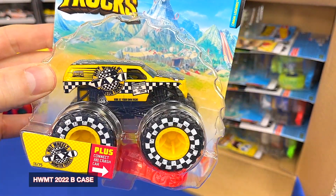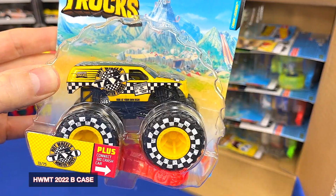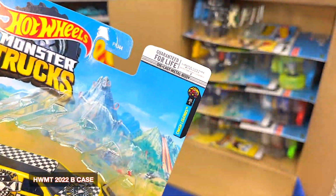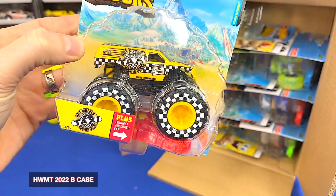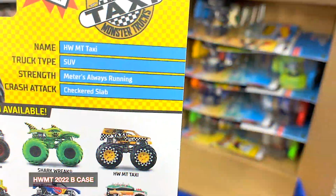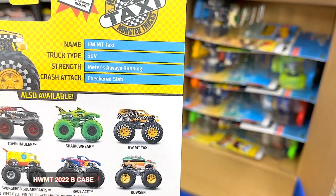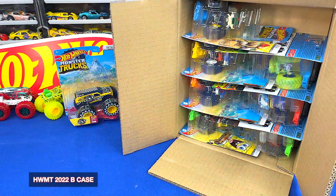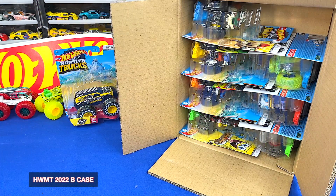We've had this before. I love the checkered flag pattern to the tires. Awesome decos on the truck. Chrome engine in there. Black undercarriage. It's of the Crash Legends series. They did a great job with that series. It has a red crushable car, and its crash attack is the Checkered Slab. Will be fun to see it race down the track. Again, I'm always amazed how those trucks land back there after I throw them in the air.